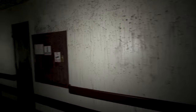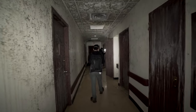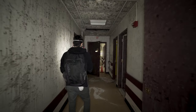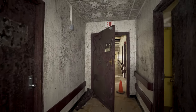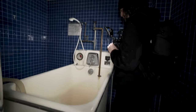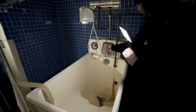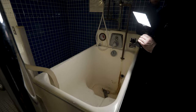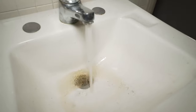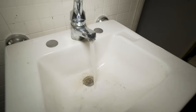That's a lot of mold. AC, nice. Yep, respirator though. Holy mold. That's a lot of mold. There's a tub in here. Oh my God, it works. Is there running water? There it is. Oh my god, look at the water! Yeah, that was just some stuff in the line.